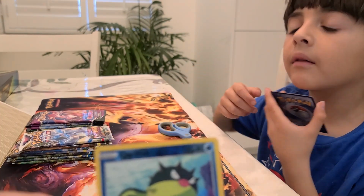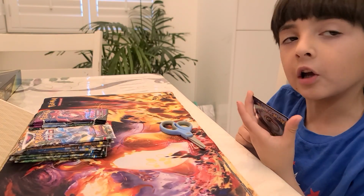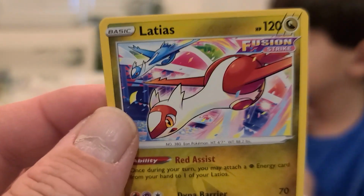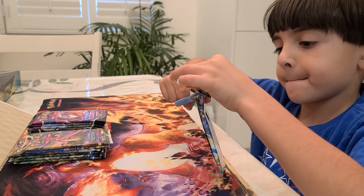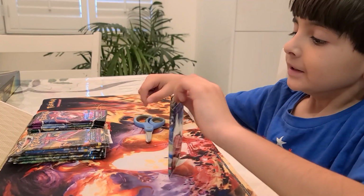Were you messing up your card over there? Okay, we got a reverse holo of a Quilfish. It's a non-holo? Oh, okay. That's why you're putting it under your chin there. Yeah. It's a Latias. It's like a 20-cent card. All right. The first two packs aren't that great. We got 14 more to open.